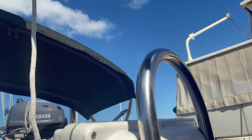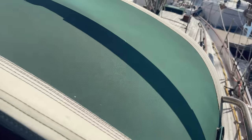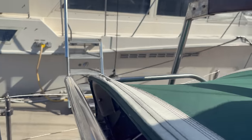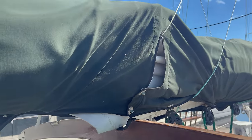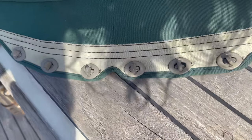We have a little tiny bimini here. Canvas is great. We have this Dodger here. Canvas is good, but there's an area over here where it's starting to rip, and there's a really new sail cover on this. Why are there so many snaps? Wow. And this is a cover for this.